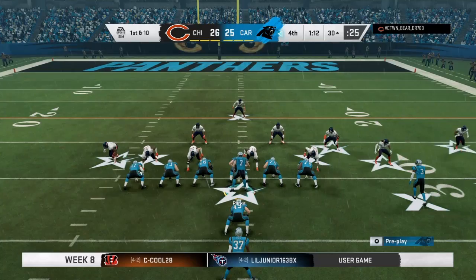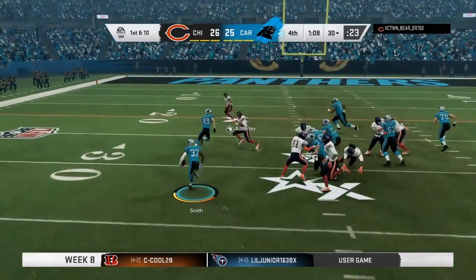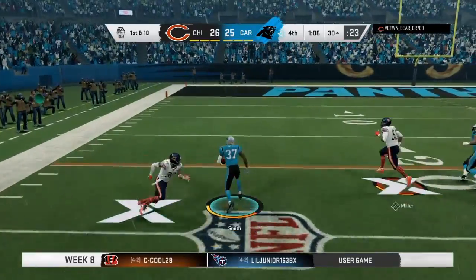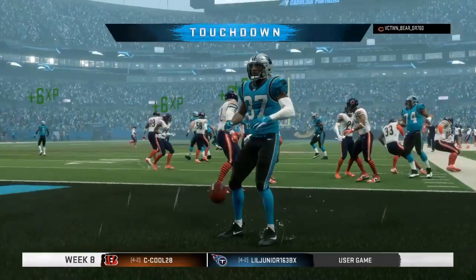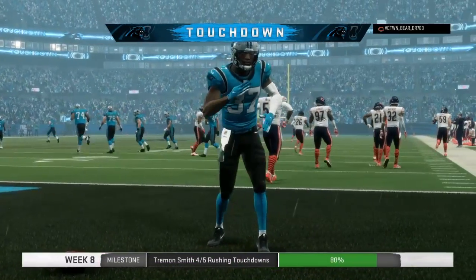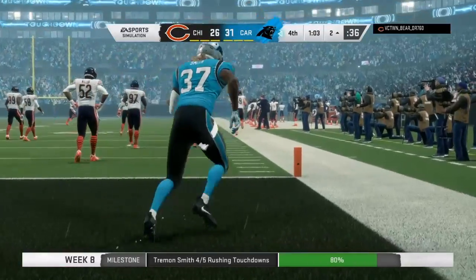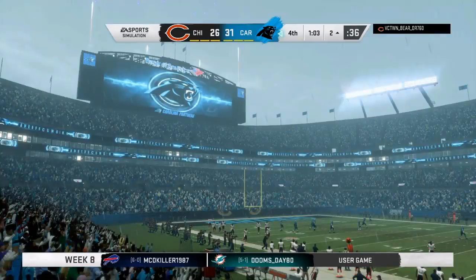Some good games going on in the early window. This might be the best of the bunch. A first down carry for Smith. Touchdown, Carolina! Tremont Smith with his second touchdown of the game, fourth of the year. And the Panthers are going to jump back in front.